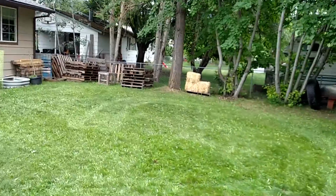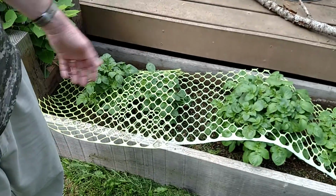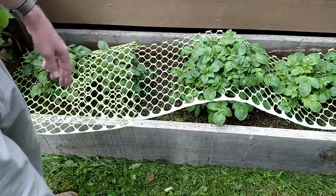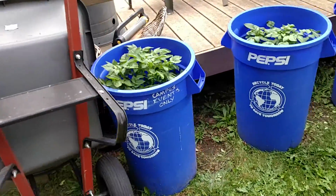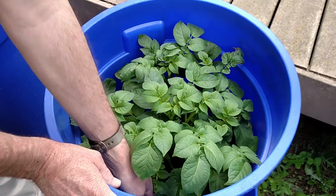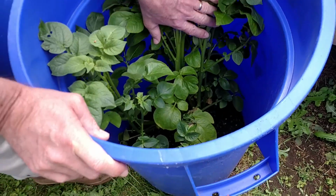We got some hay. Or straw. Potatoes are exploding. More exploding potatoes. I got to get this junk off of them. We haven't seen a deer in months, so I think if I just put some fencing around this, they'll be all right. These are late season, which means you can mound them and mound them and mound them, but I've not got any dirt. I keep running out of soil, so I haven't mounded them.